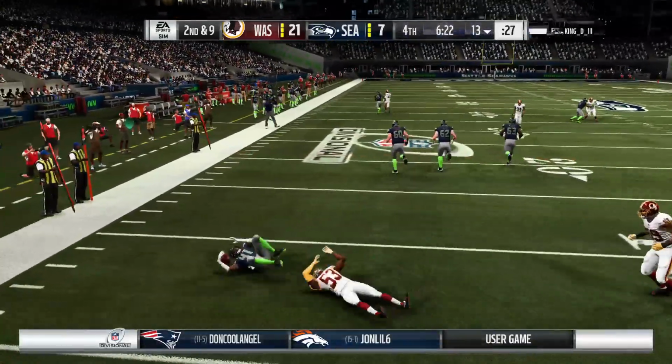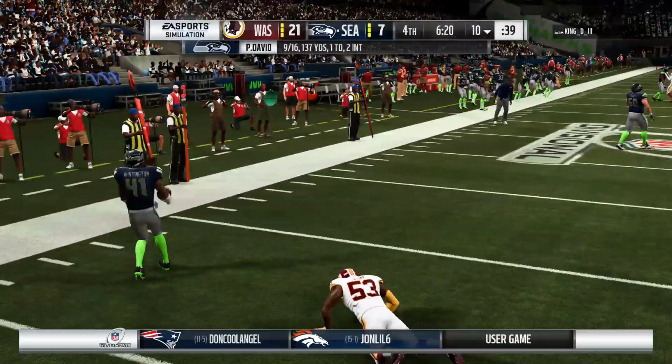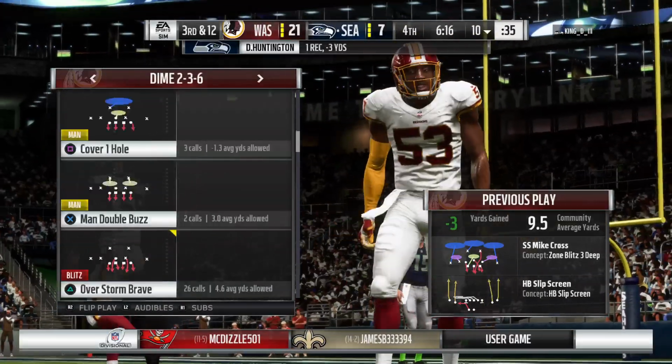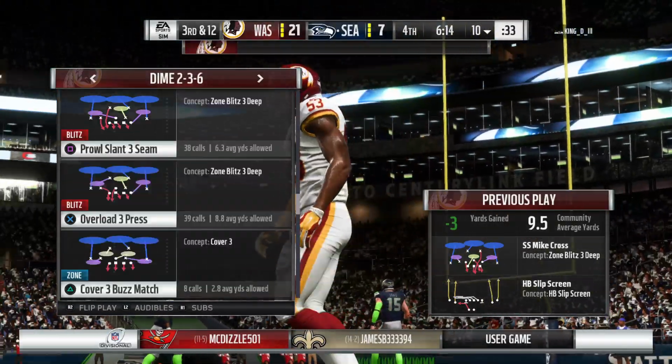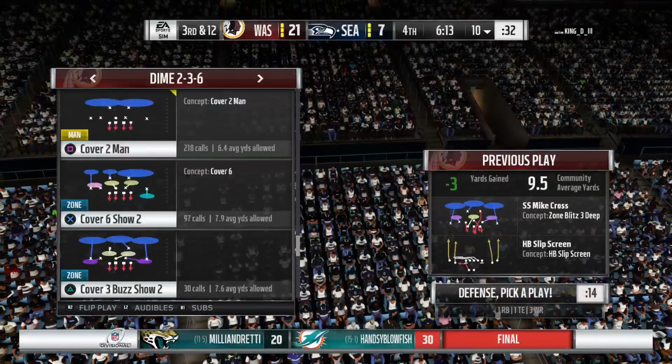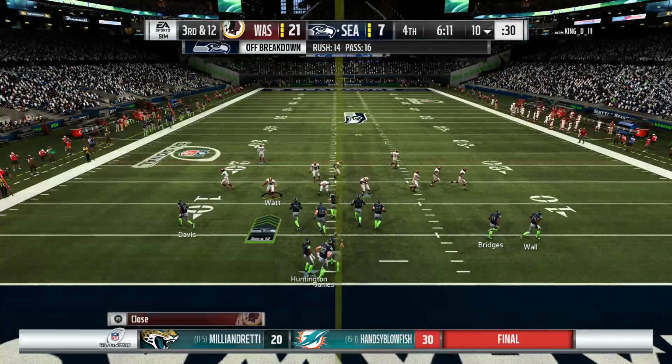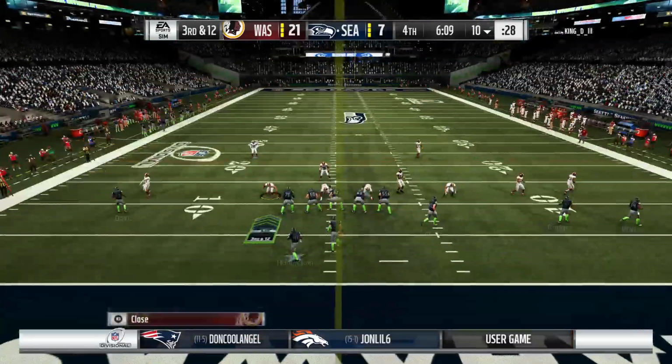Oh, it's a screen pass. That's complete. And he'll go down after losing yardage at the 10. It'll be a loss of a full 3 yards there, and it also brings up 3rd down. The Seahawks on 3rd down, they've hit 4 of 7. This is 3rd down and 12.